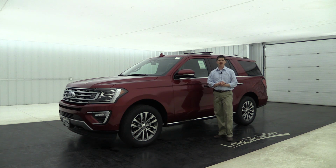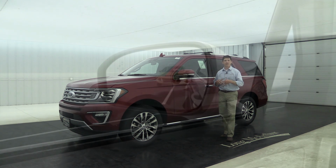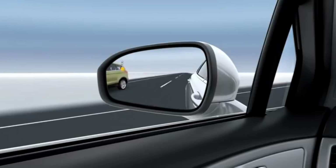Also, it has the BLIS system with cross traffic alert as standard equipment. What's great about the BLIS is that if there's someone in your blind spot, it's going to put a light in the corner of the mirror on the side they're coming from, let you know it's not safe to go in that lane at that time.